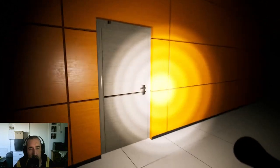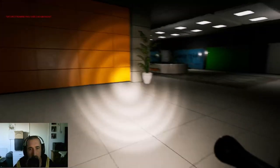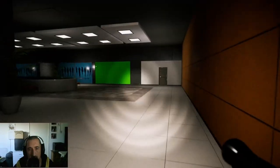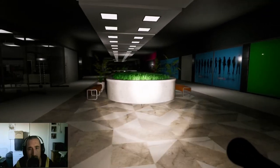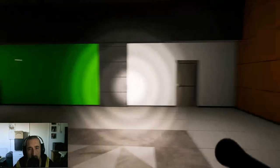So that's to the left. We'll check this room first. So shift is run. So we're like in a supermarket or shopping mall.